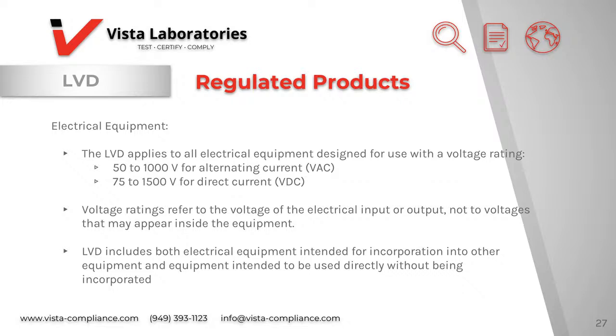LVD covers consumer goods such as electronic appliances, lighting equipment, electric motors and alternators, electric wiring, appliance couplers and cord sets, electrical installation equipment, cable management systems, and etc.